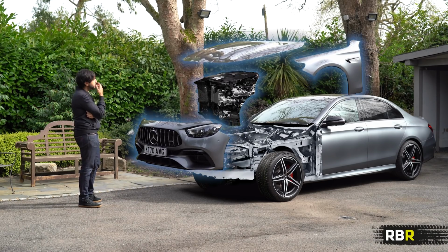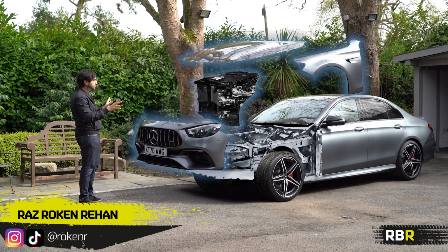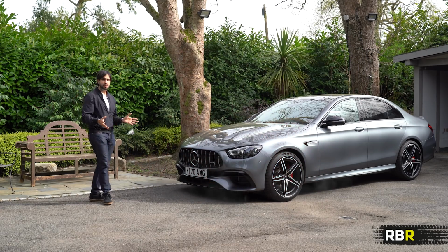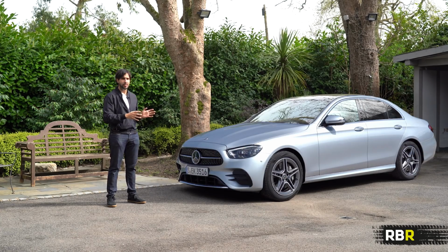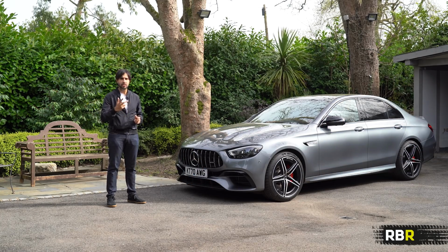You just caught me once again admiring all of the unique components that form the total of the E63S. And sometimes we don't realize how much goes into making a performance variant of a car versus the standard version. And today I'm going to show you every single part that makes the E63S such a masterpiece.